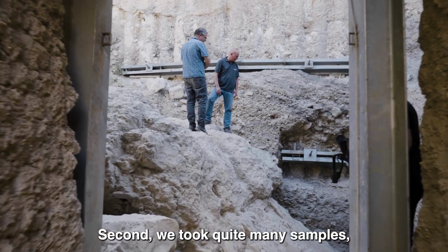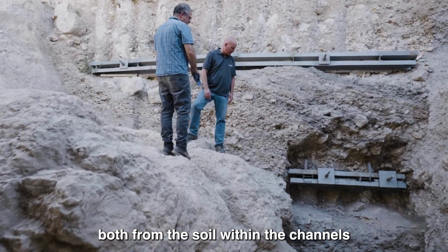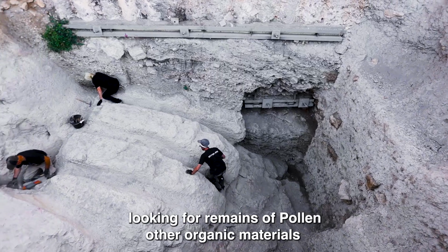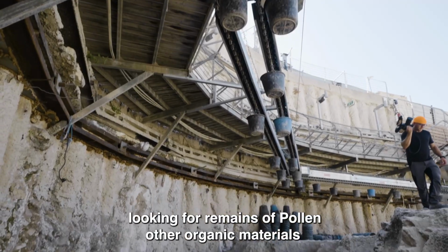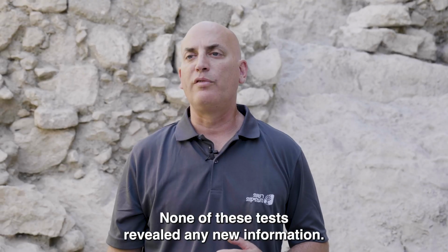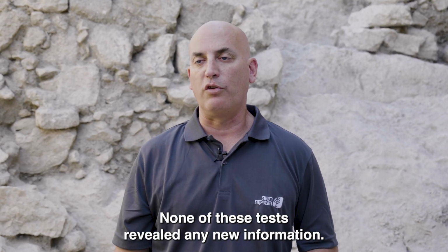Second, we took quite many samples, both from the soil within the channel and from the channel themselves, looking for remains of pollen, other organic material, and even took a CSI lab test for tracing blood. None of these tests revealed any new information.